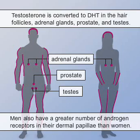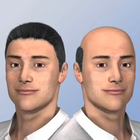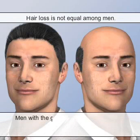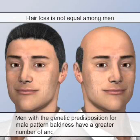The reason the amount of hair loss is not equal among men is because those with a genetic predisposition for male pattern baldness have a greater number of androgen receptors for DHT to contact.